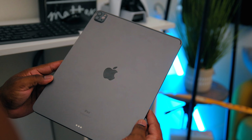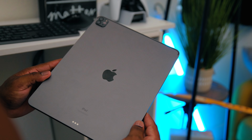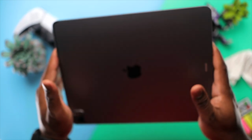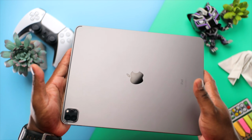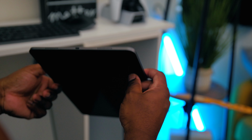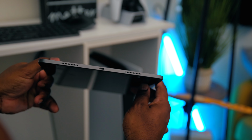The larger 12.9-inch here in particular is quite big, weighing in around 680 grams, and feels like a large slate, which I personally don't have a problem with, as I do enjoy having a larger display, which I'll definitely talk a bit more about later on. But if you prefer something on the smaller side, then I think the 11-inch might be that sweet spot for you. The 4 speakers on the iPad Pro, 2 at the top and 2 at the bottom, sounds so good.